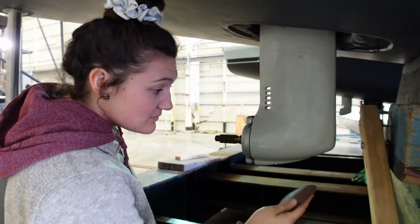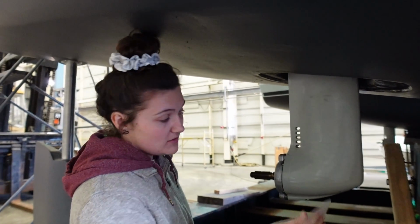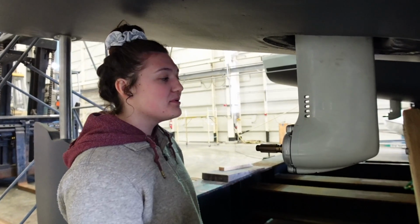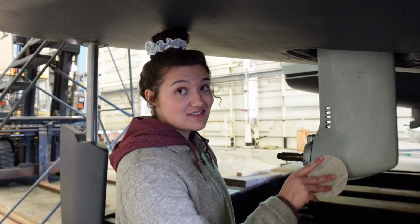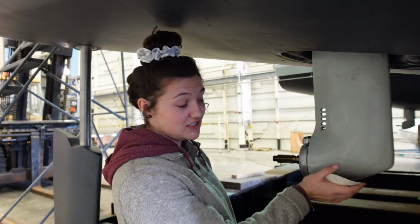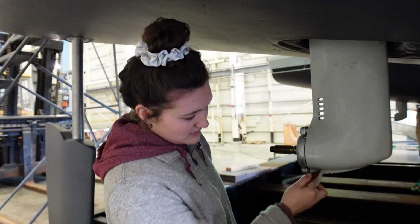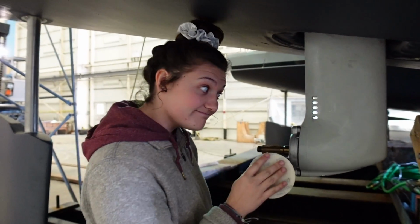What are you doing? I'm scuffing the sail drive. There's two. Why are you doing that? So that we can put bottom paint on them so that they don't get barnacles and stuff. Hopefully. Or less, anyway. Cool. It's exciting. So we can go in the water.